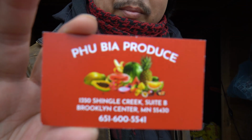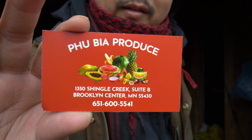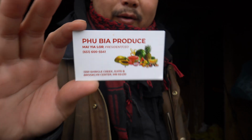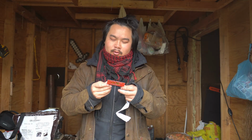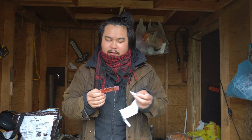I got to meet and talk to the owner there, and she was really nice, and she helped me out with a lot of the groceries that I was planning on buying also. So yeah, let's run through all of it. This is the place that I went to. It's called Phu Bia. I'm not entirely sure if I'm pronouncing it correctly. But the owner here was so incredibly nice, and she was very informative too. There were so many things that she was selling that I just didn't know, and she explained everything too, and she gave me a few things for free, and I thought it was really kind of her also.